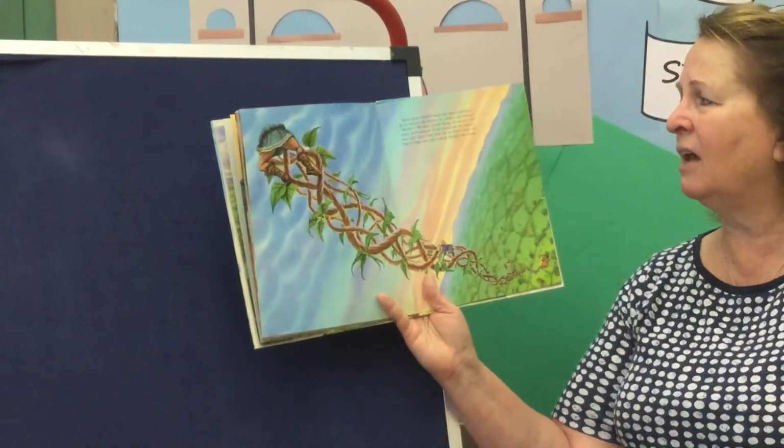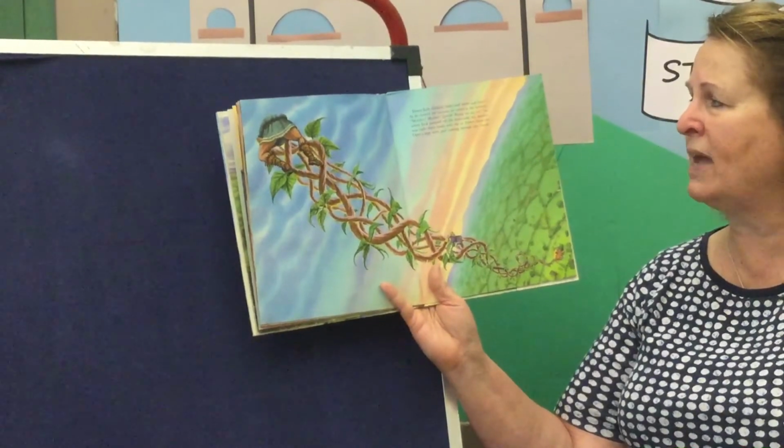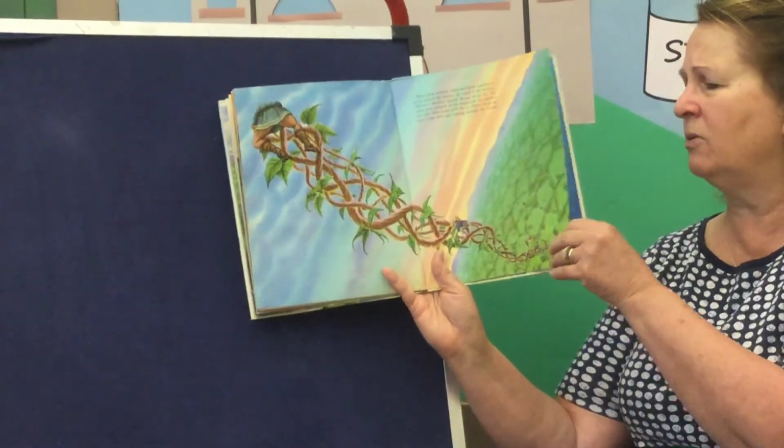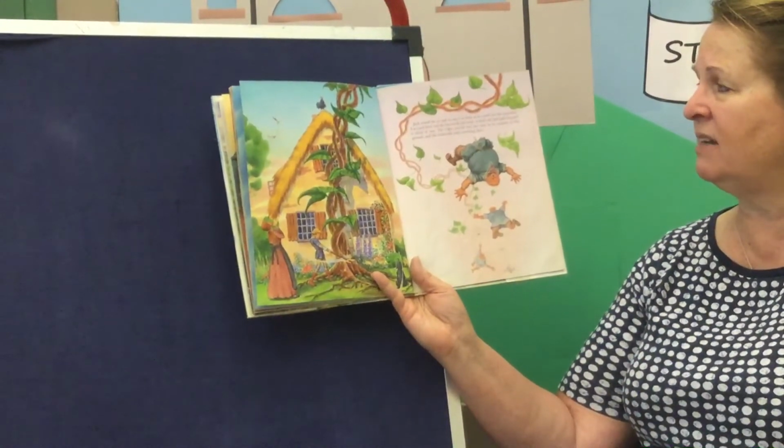"Mother, mother!" Jack yelled. "Quick, bring me my axe!" So when Jack jumped off the beanstalk, his mother was right there, ready with the axe. Above them, the ogre's legs were just coming through the clouds. Jack seized the axe and swung it as hard as he could into the beanstalk.